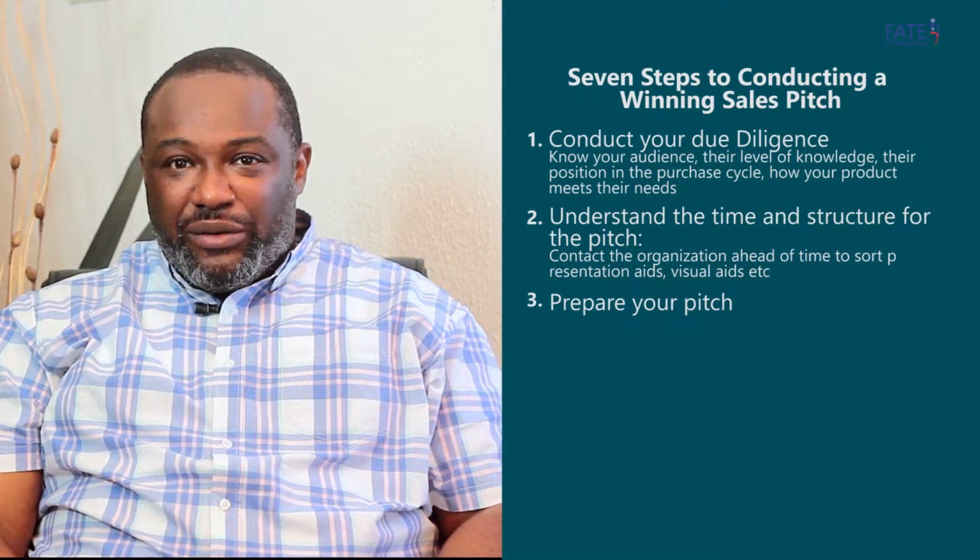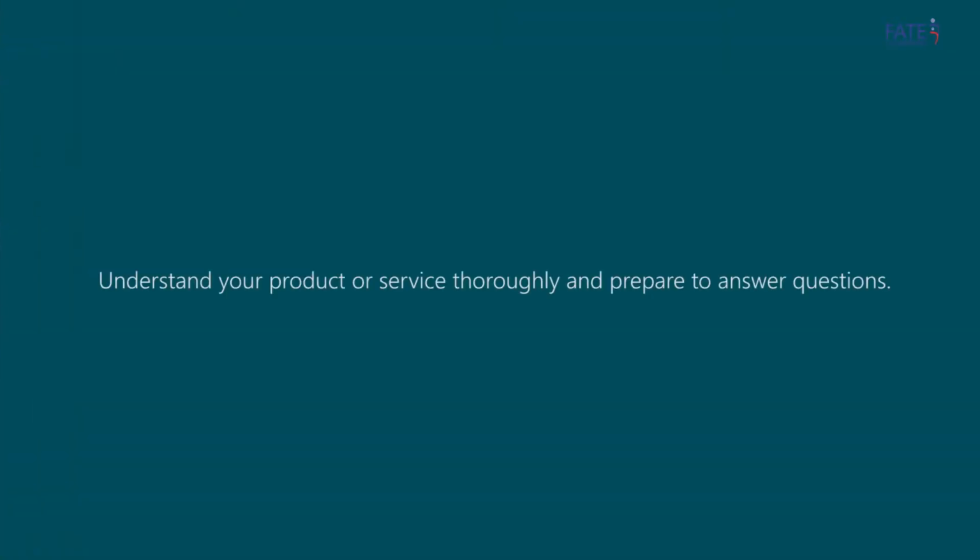So what does this mean and what does this entail? A product or a service that you are pitching to a target audience needs to be properly understood. You need to be ready for any questions, and you need to be an authority on your product or service. There's nothing worse than you coming to present to an audience and them asking you questions and then you not being able to answer. It shows unprofessionalism and a lack of trust. You're better off not even going for the presentation.